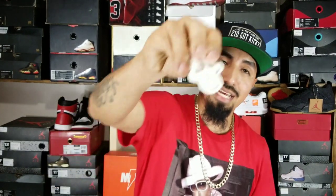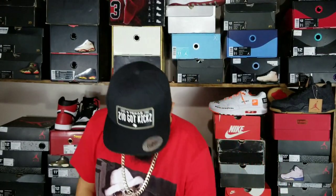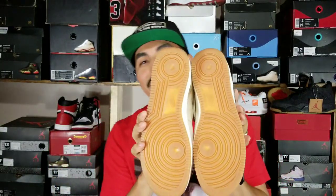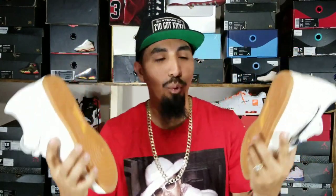But you can see the other patch right here. I'll take it off. It has that Cactus Jack logo on one side, and then his other logo right here on the other side. So that's pretty dope. I just like all the custom touches that they did. And like I said before, the gum bottoms. You cannot go wrong with gum bottoms. That's just a classic sole and just a classic AF1.